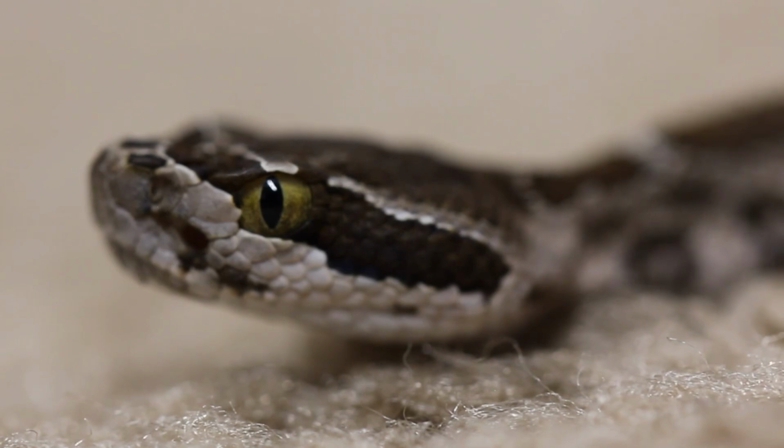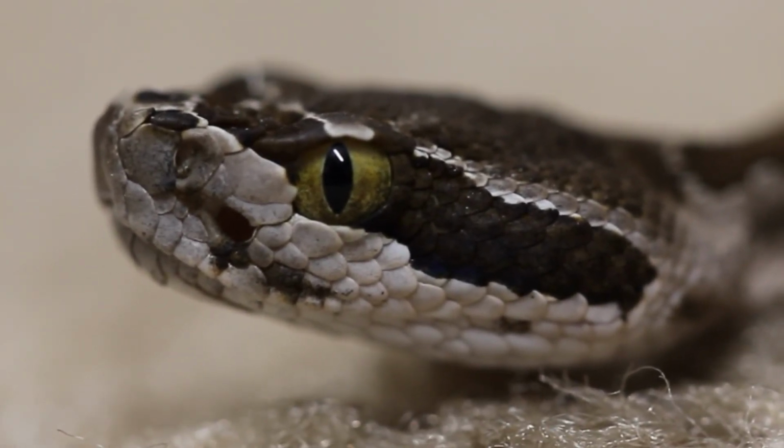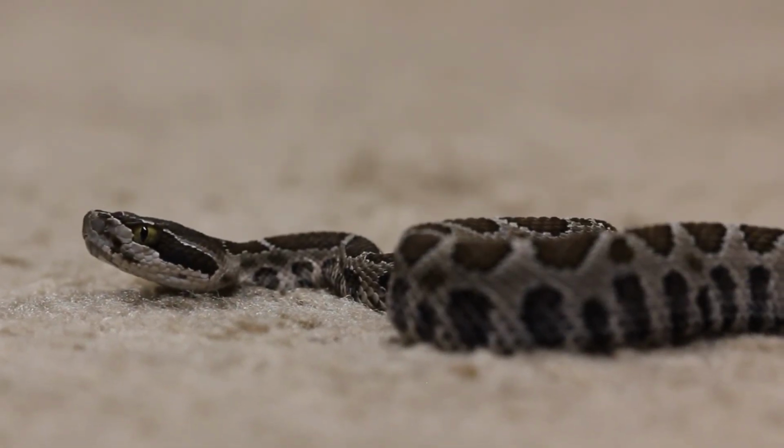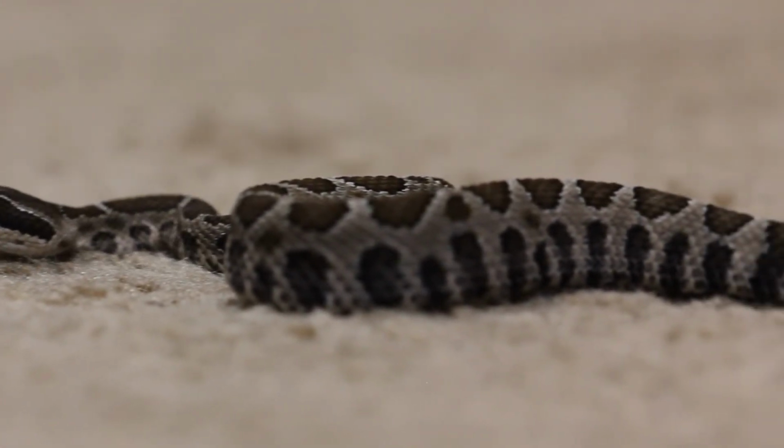And also when the rattle gets long, as the snake moves through the environment, it can get caught on things and break off. So it's not a way to tell the age of a rattlesnake. But what do you think of this little baby? Isn't it just so adorable?